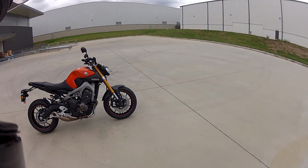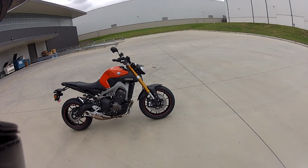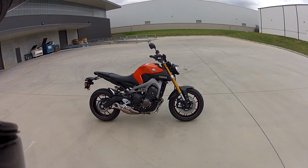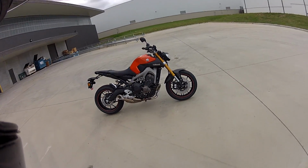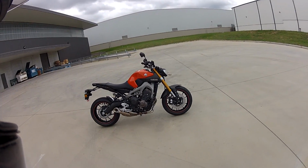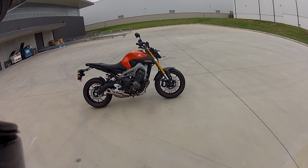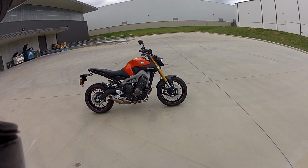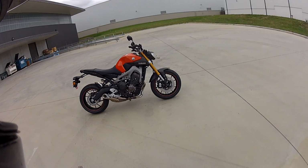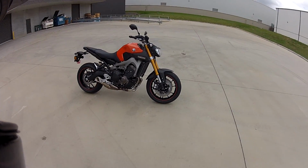So anyone who doesn't know what it is, it's Yamaha, obviously. It's an 850cc triple engine, 3-cylinder. It makes a crap load of torque. Power-wise, it's 115 horsepower, but I think at the wheel it's like 105 or something. But that doesn't tell the story. It's the torque that makes this bike stand out.